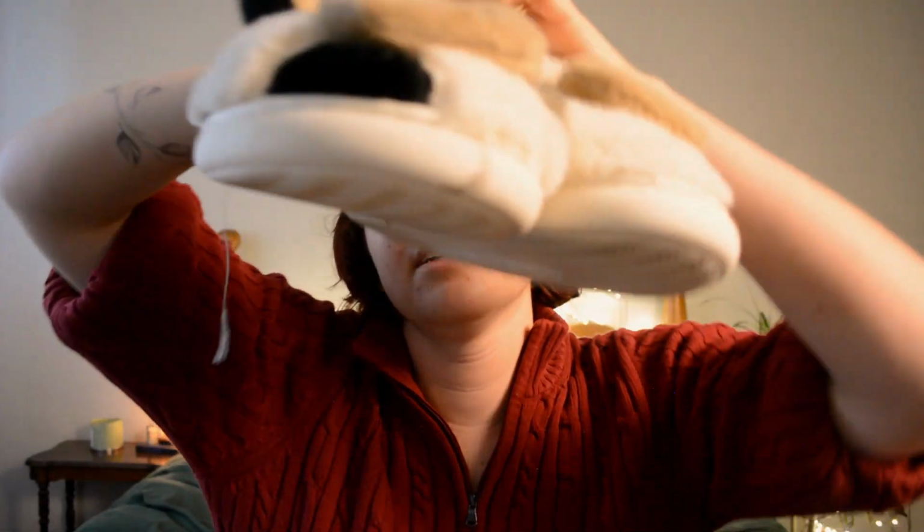I'm gonna go in here with my adorable cow slippers. They are so warm and so comfy. I got them for Christmas and I've been wearing them basically ever since. They are this fluffy material on the sides here. Don't mind if they already look a little dirty, but they are so cute and fluffy.